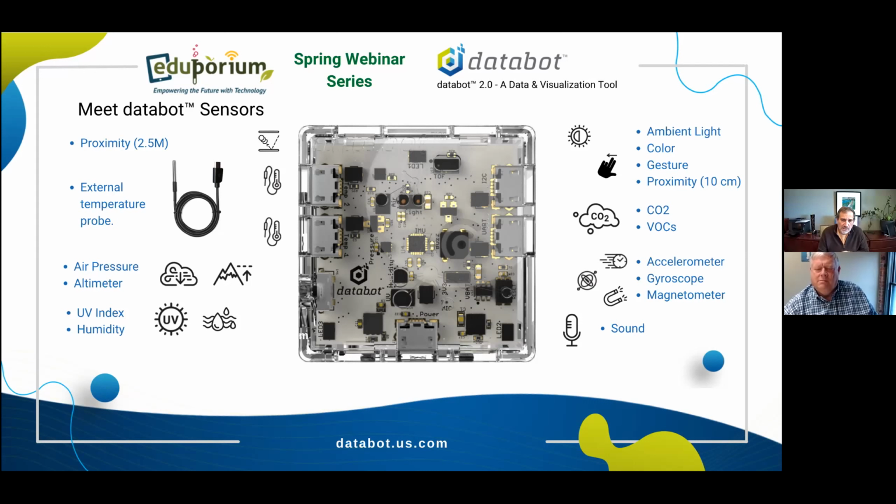So humidity also right there next to the UV, you'll notice that it also has a penetration. So there's lots of airflow through the case to allow for readings of things like carbon dioxide or humidity, things like that. Okay, over here on the right-hand side, the sound sensor, there's a microphone. You see a little hole right there. Microphone is actually mounted on the back side of the board, but there's a hole that penetrates that allows the sound to access that sensor.